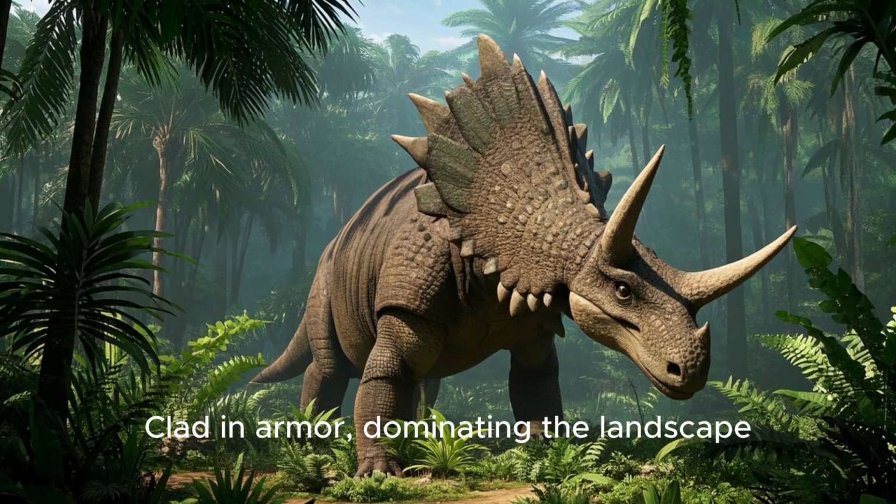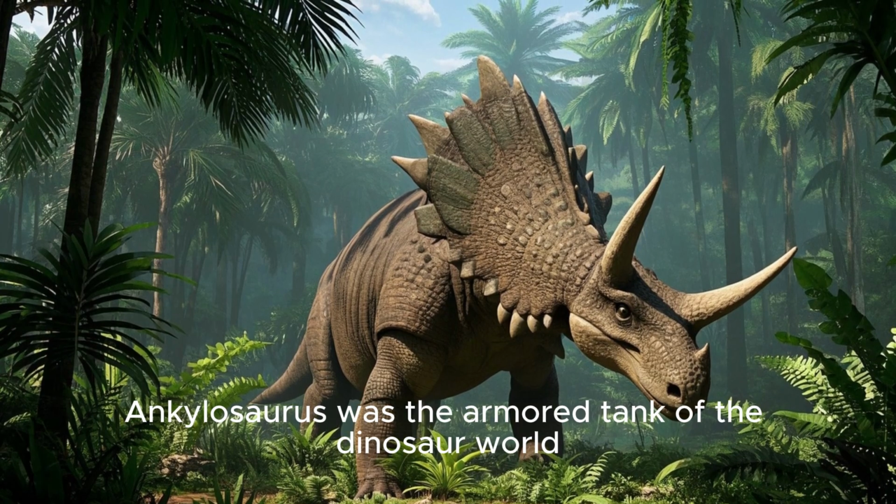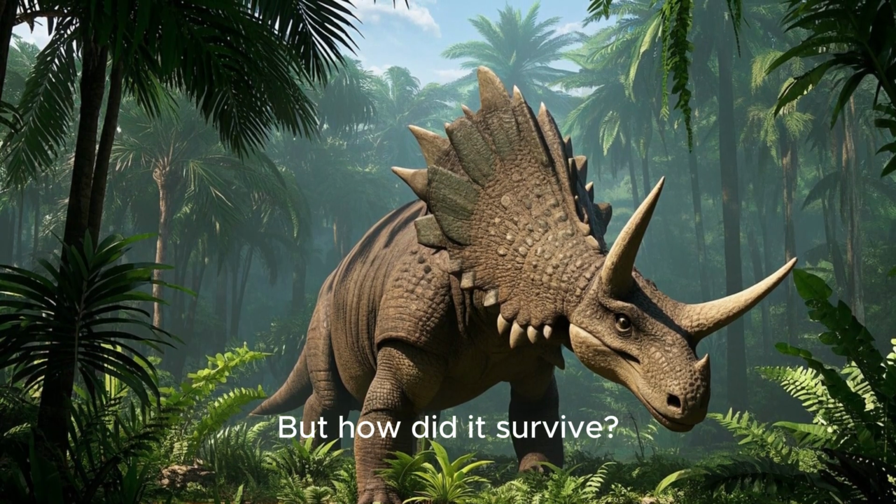Clad in armor, dominating the landscape, Ankylosaurus was the armored tank of the dinosaur world. But how did it survive?